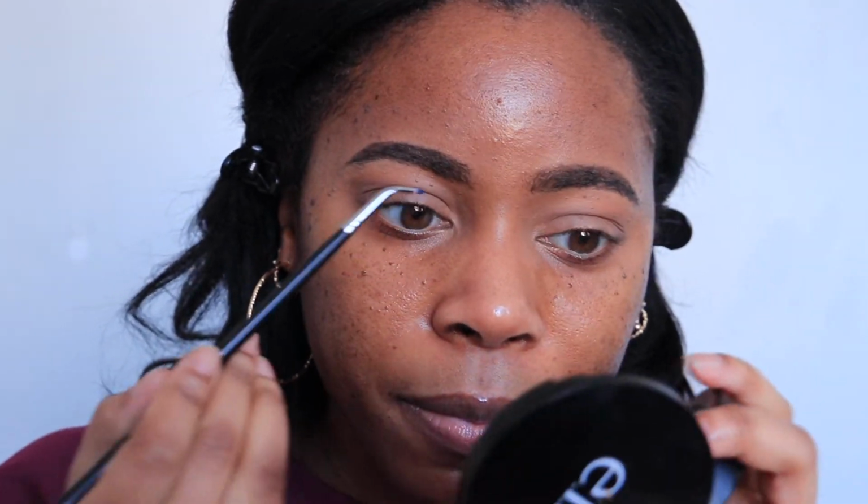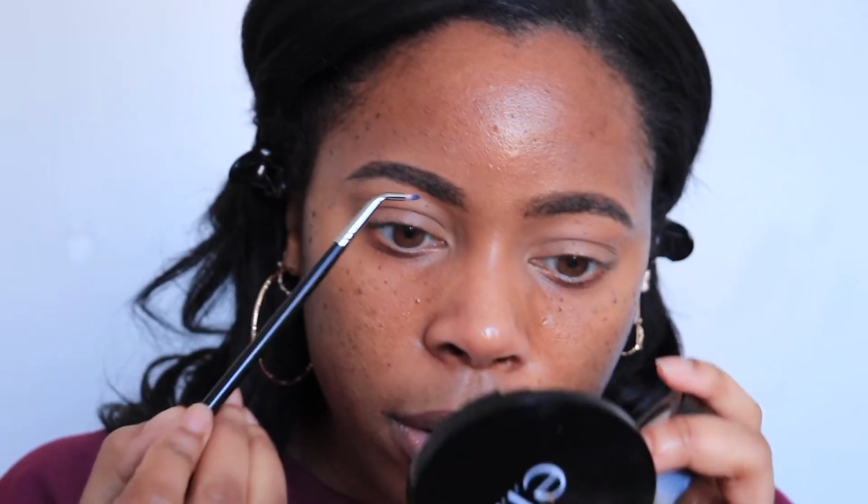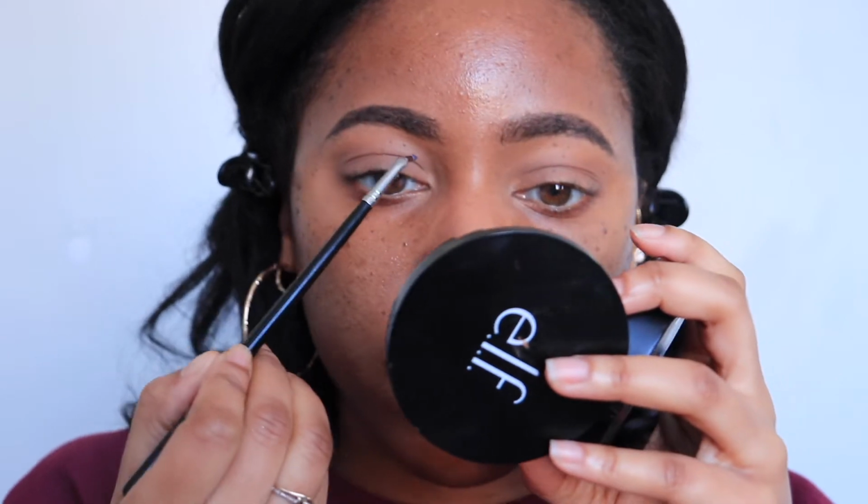I think I'm just gonna go into the inner corner and towards the center, but I'm not gonna complete it all the way out. Hopefully this looks good. I haven't done graphic liner really with a shadow like this, so hopefully this works out.